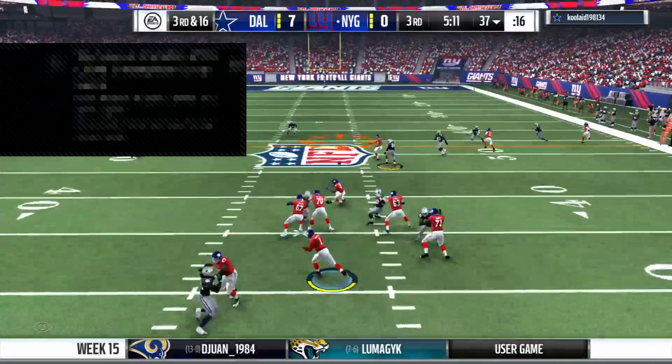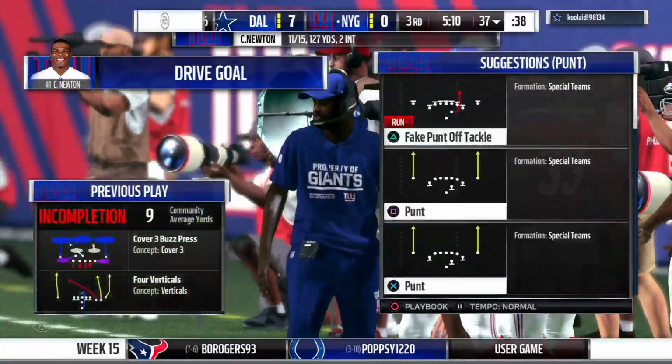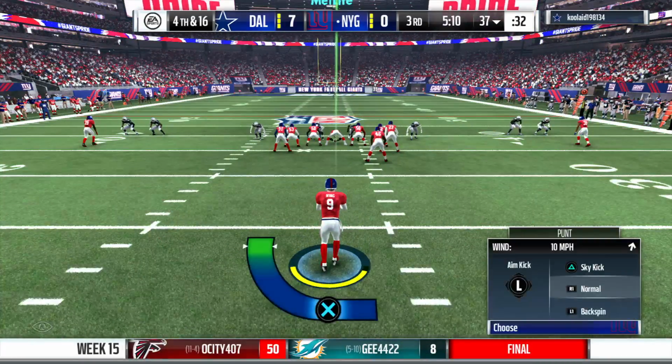3rd and long. It's Newton. And he can't bring it in. Incomplete. He dropped it on the crossing route. 4th down now. Here's Brad Wing now as he's on to punt for the first time tonight.